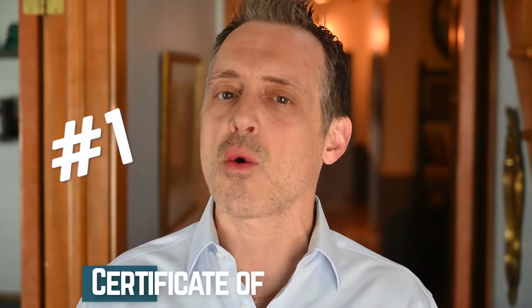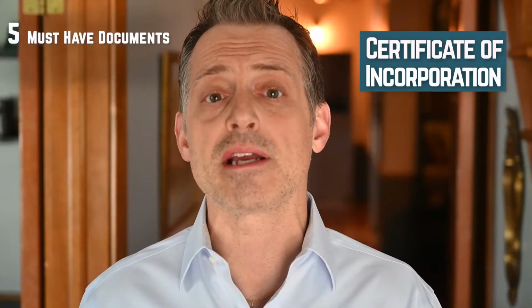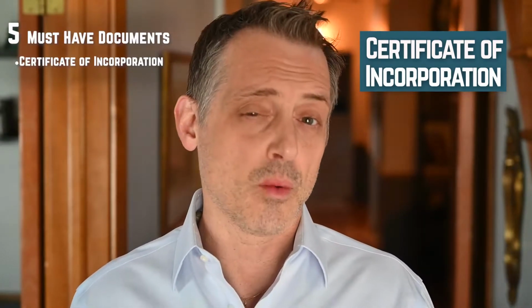The first step in launching your corporation is acquiring a certificate of incorporation. You can't become a corporation without it. Now, this certificate is the primary governance document for your business. Once it's issued, it can't be changed without stockholder consent. So the first thing you have to do, straight out of the gate, is get this right so you can avoid the headaches down the road.